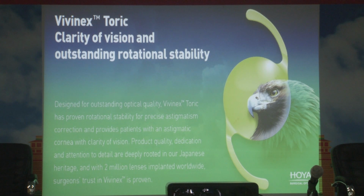It is so clear that it behaves like the natural crystalline lens. So it stays on the phakic mode. It does not transform into the pseudophakic mode automatically. You have to choose it manually. Otherwise, the machine does not recognize that there is an IOL in place.